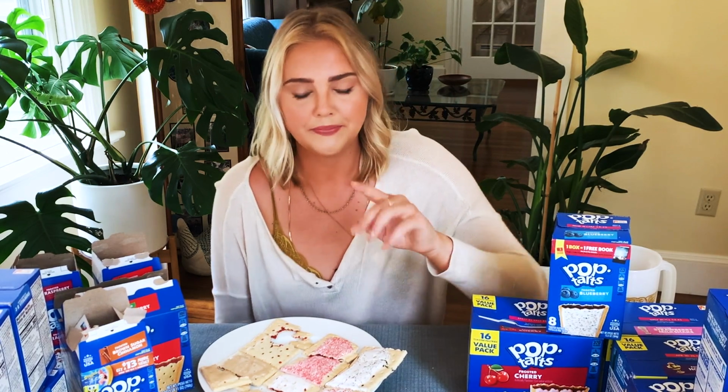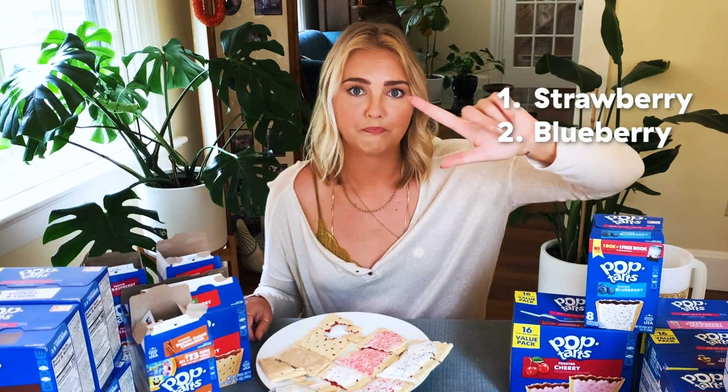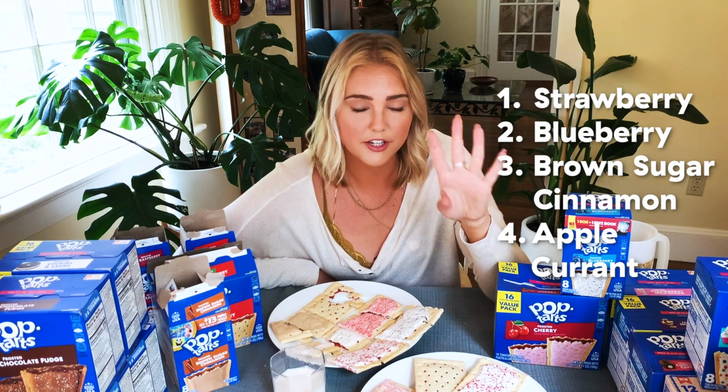Fun fact, Pop-Tarts only started out with 4 flavors. It was brown sugar cinnamon, frosted strawberry, no, strawberry, blueberry, brown sugar cinnamon, cherry? No, I got it wrong again. I literally have it up against my computer here and I can't memorize it for the life of me. Okay, they started with 4 flavors. They were strawberry, blueberry, brown sugar cinnamon, and apple currant. So out of the 4 flavors that were the originals, 3 of them stayed. I really wish they kept the apple currant.